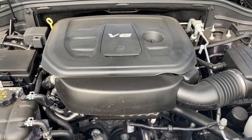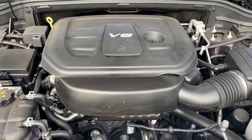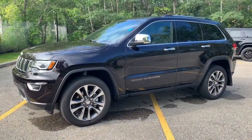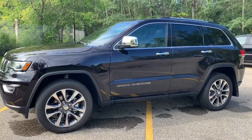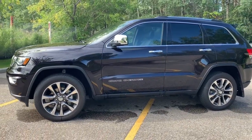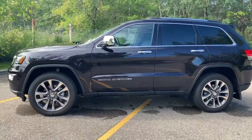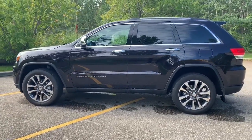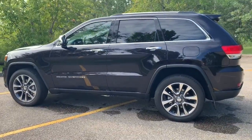Under the hood, it has a 3.6-liter V6 Pentastar VVT with ESS engine, powering an 8-speed automatic transmission. Moving down this Grand Cherokee, it does come with the Quadra-Trac II system, so that gives you extreme traction control even at low speeds because it can distribute all of the torque to the axle with the most traction. It also has the auto rear load leveling suspension.